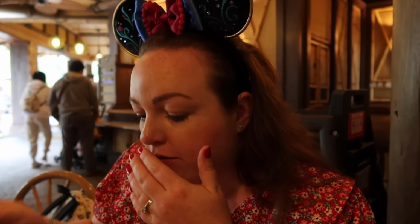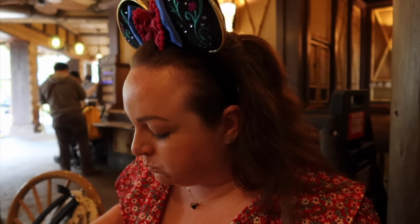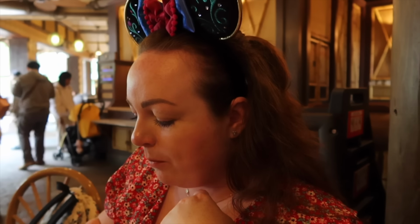Mmm. Really tasty, isn't it? Wow, it's really flavorful. What's the rice taste like? Mmm, coconut rice. Oh yeah, I like that. Oh, that's a good combo. We're literally eating a buffet dinner in like three or four hours. I thought we'd have more snacks by now, but we just haven't stopped, have we? It's been so easy to get on rides that we've just been going for it, haven't we?